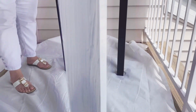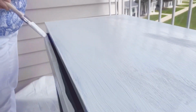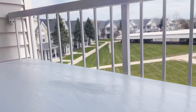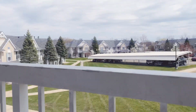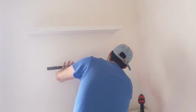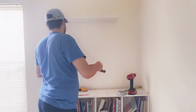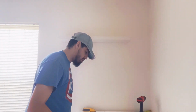This is just one coat, so you guys will see the progress here. This is the most important part. But look how beautiful it was that day when we decided to do that. Literally, if it wasn't for my brother, I would not have been able to put those floating shelves up, but he's a handyman for sure.